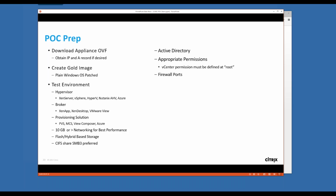So now we're really close to where we're going to be to do our POC. When you want to prep for the POC, the first thing you would do is download the appliance. It's a virtual appliance. And I saw some questions there. Can I get this now? You can go to Unidesk. You can request an account, right? When you get the account approved, you can then download the software and start to try it.